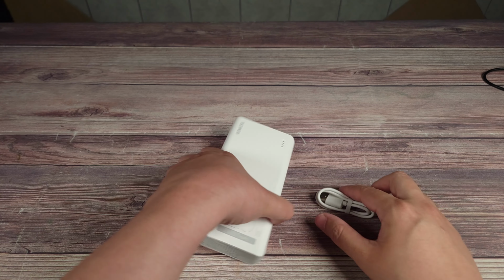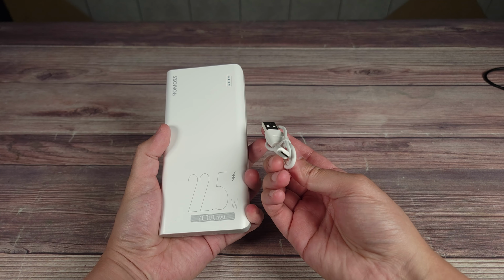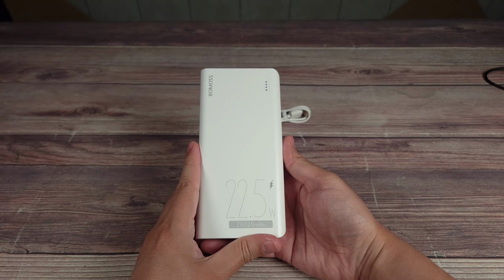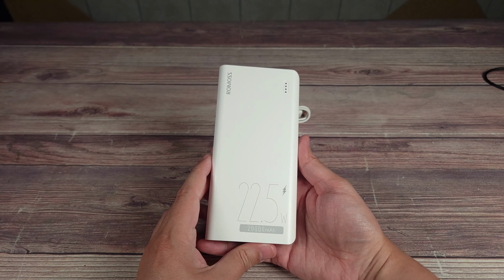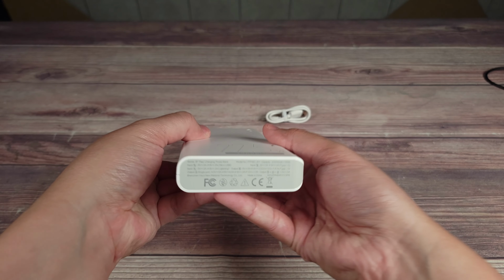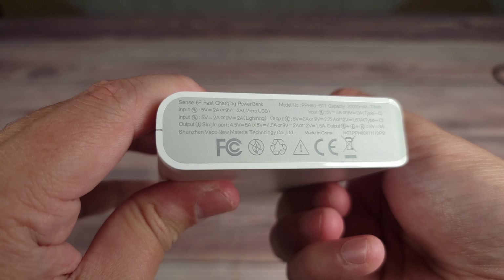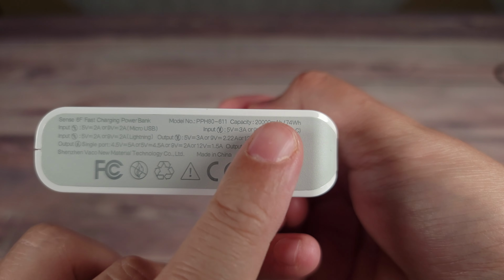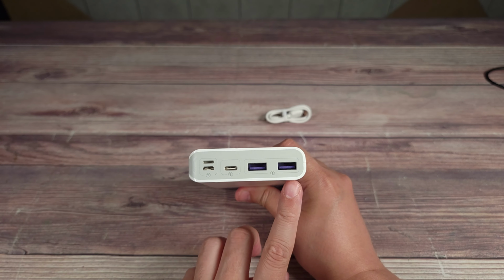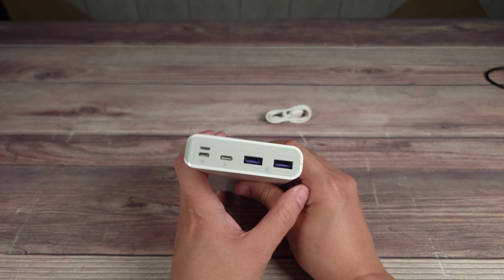All right, so inside the box you have the power bank, and then you also get your charging cable, which is a USB-C to USB-A cable. This is definitely one of the bigger power banks that I've seen. It is a 20,000 milliamp power bank, so with this size, I'm assuming it should be true to its rating. And as you can see right down here, it does say that it's actually a 20,000 milliamp power bank.